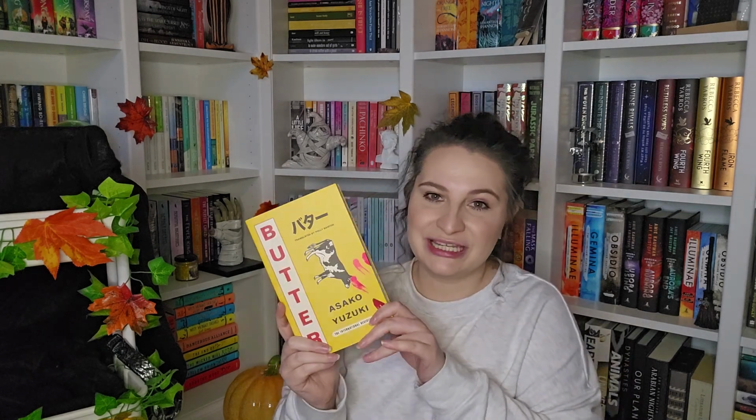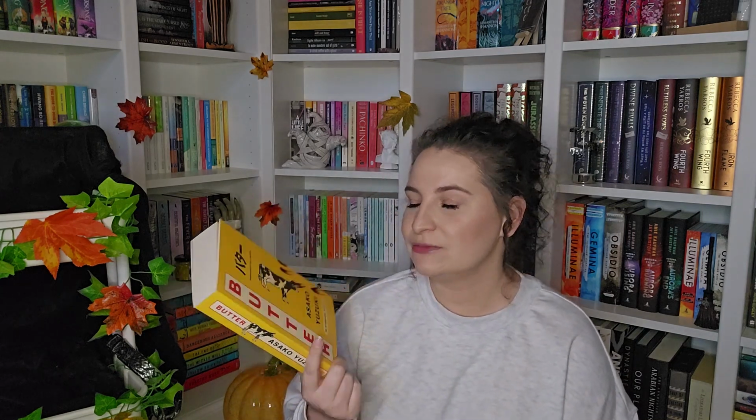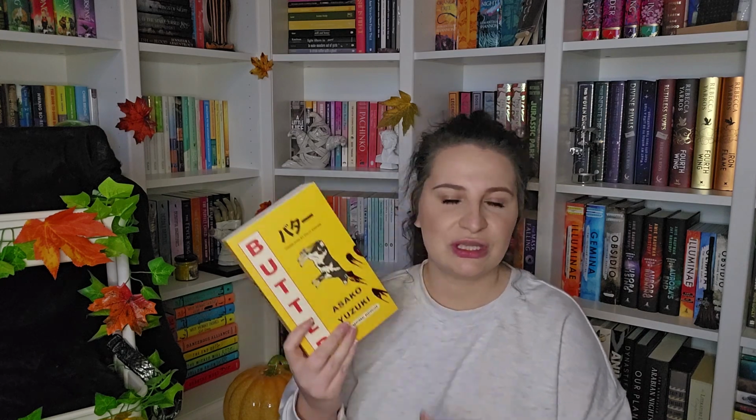And then there is Butter. I hunted this down. I went to Waterstones purposely for this book, and I'm just so excited. It's to do with a woman being accused of killing a man through the power of food. Something along those lines.